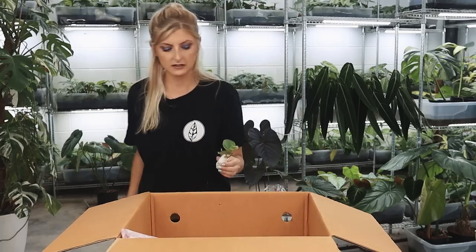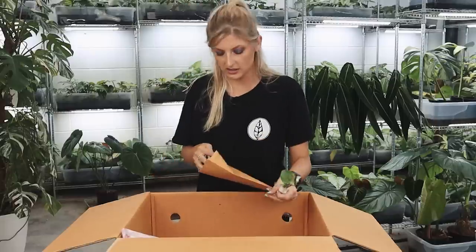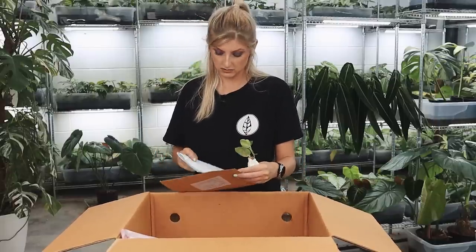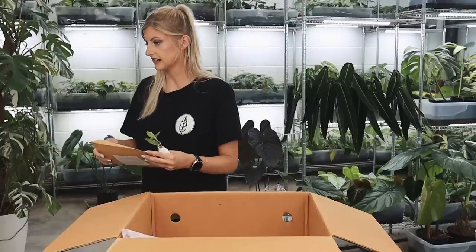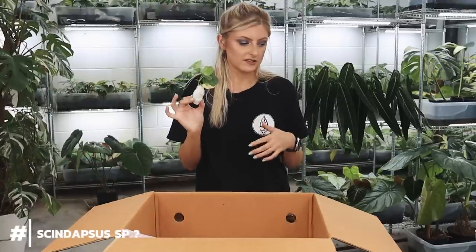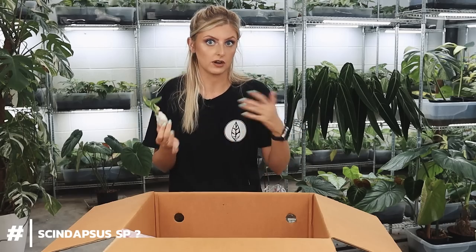Oh, let me check my little, can't remember what I ordered. I do this a lot, you know, I order and then things come a month later and then I can't remember what I've even asked for. Oh, it doesn't say. Okay, just says Scindapsus sp. So I don't entirely know what this is, but obviously I will look it up and find out what I ordered and put the name on the screen.